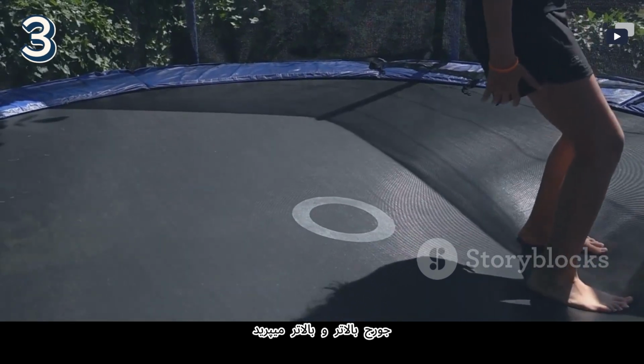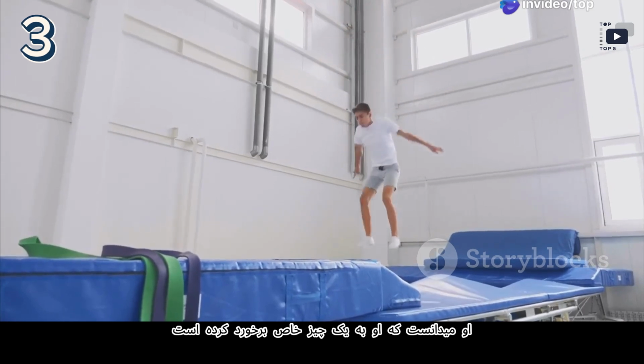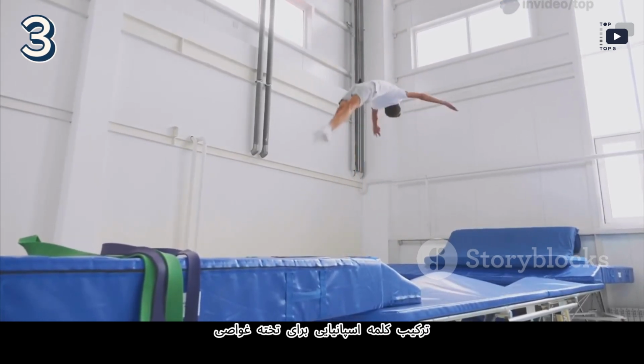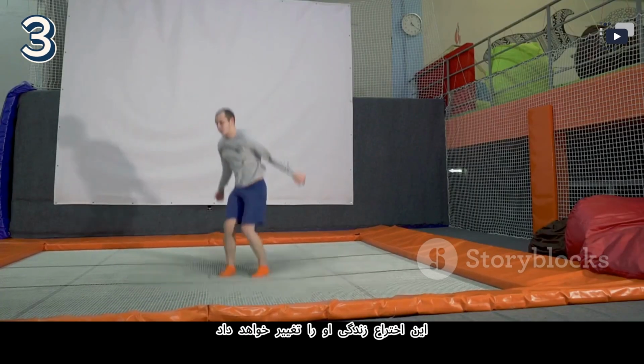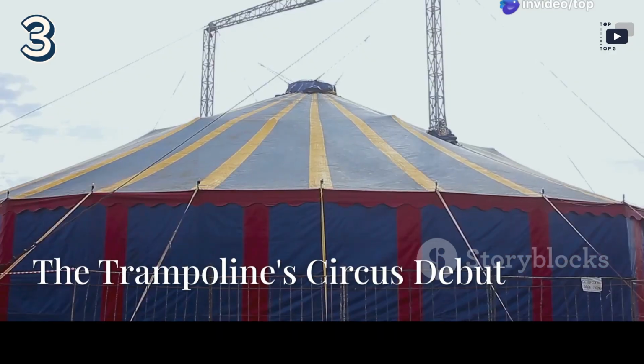George bounced higher and higher, learning new tricks. He knew he had stumbled upon something special. He named his invention the Trampoline, combining the Spanish word for diving board with his own name. Little did he know this invention would change his life and the world of sports forever.